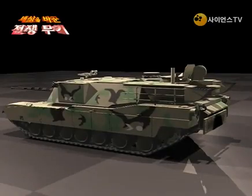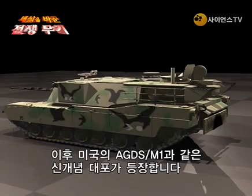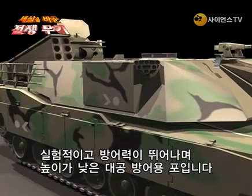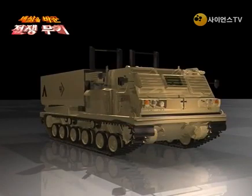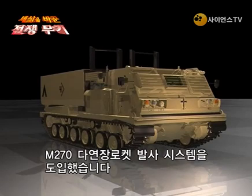New systems are being designed, like the American AGDS M1, an experimental, highly protected, low-altitude, self-propelled air defense gun missile system. The British have incorporated the MLRS M270 rocket system into their artillery battery, which saw service in the Gulf conflicts.